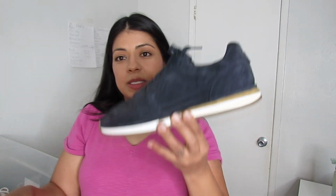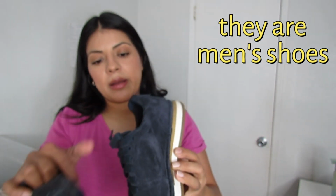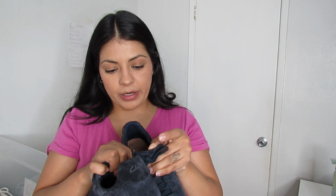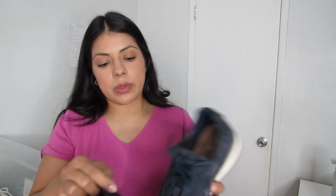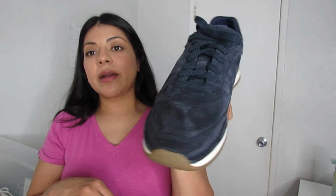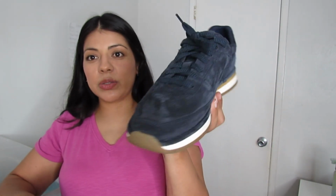I'm pretty sure this is my first time finding Clarks sneakers. These are some women's Clarks, and they are a recent year. On the tongue it says the size and also what year they're from, and they are from 2020, a more recent year. And they are a blue suede. They are in a size 7.5, so these could actually fit me.